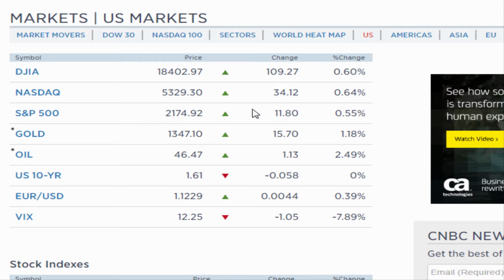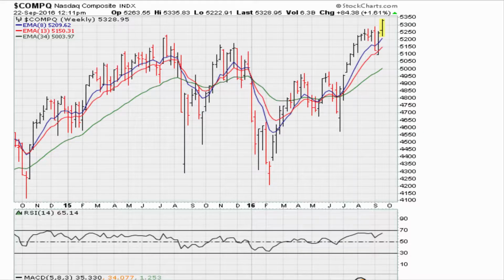Let's take a look at markets here right now with about, let's call it, 4 hours to go before the close. Take a look at markets slightly to the upside, if not a good move here, especially the NASDAQ, which is recording all-time intraday highs as we record this. So let's take a look at those charts.